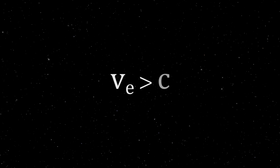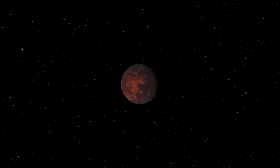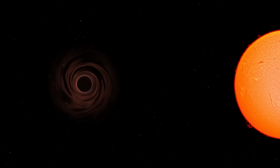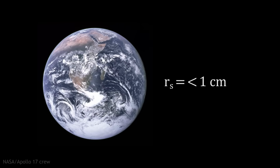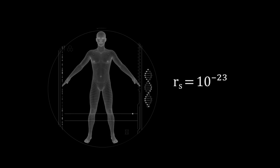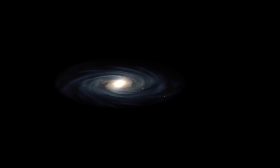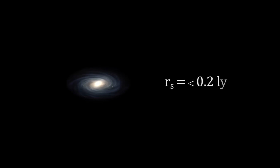This was similar to Mitchell's calculation of a radius where the escape velocity exceeded the speed of light. If a certain mass was condensed into a radius smaller than its Schwarzschild radius, it would collapse inescapably. The Schwarzschild radius for our Sun is around 3 kilometers, and for the Earth it is less than a centimeter. A human Schwarzschild radius is on the order of 10 to the power of minus 23, smaller than the nucleus of an atom. And if all the stars and gas and dust within the Milky Way were somehow condensed into a radius less than 0.2 light-years, a truly mammoth black hole would eventually form.